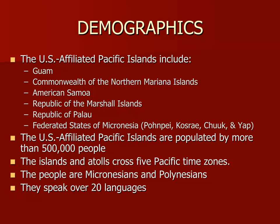As mentioned previously, the U.S.-affiliated Pacific Islands include Guam, the Commonwealth of the Northern Marianas, American Samoa, the Republic of the Marshall Islands, the Republic of Palau, and the Federated States of Micronesia, which is made up of the states of Chuuk, Kosrae, Pohnpei, and Yap. These islands are populated by more than 500,000 people. They cross 5 Pacific time zones, and the people are both Micronesian and Polynesian, who speak over 20 different languages.